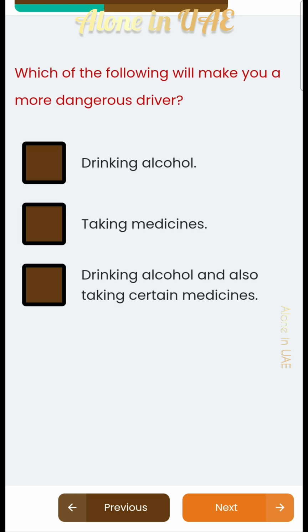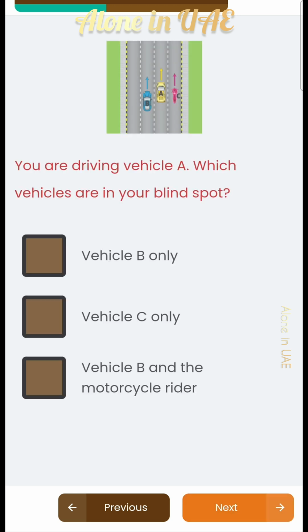Which of the following will make you a more dangerous driver? Drinking alcohol and also taking certain medicines. You are driving vehicle A. Which vehicles are in your blind spot? Vehicle B and the motorcycle rider.